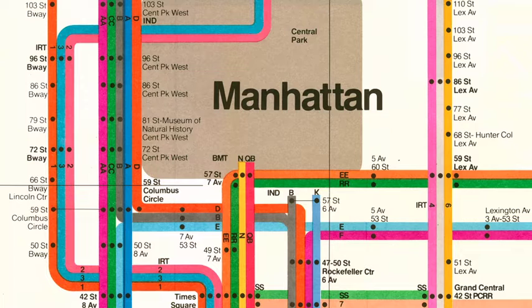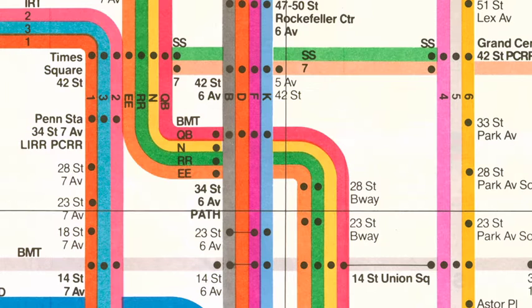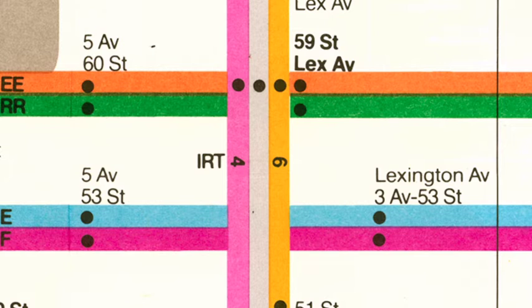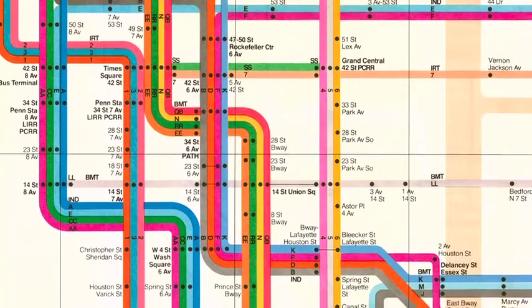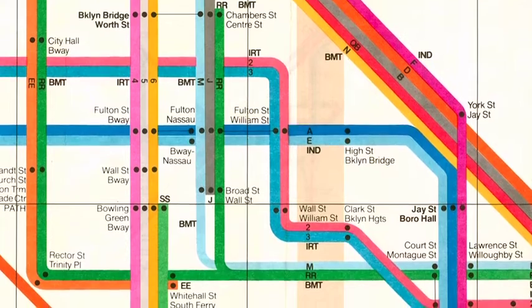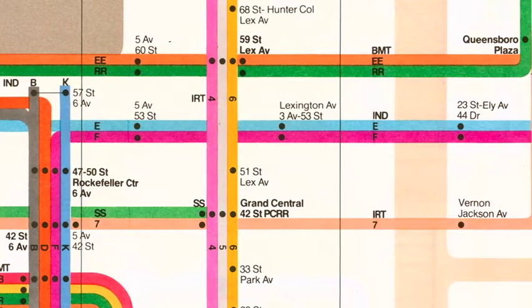The Vignelli map was sticking to the modernist tradition, and it's very clear and very minimal. You have a grid, and then you try to make the lines fit in that grid. 90 degrees, 45 degrees, that's it. It's beautiful, but when you do that, you really cannot make it match geography. So he would actually change where stations were and make decisions for the routes that would look really good, but had no connection whatsoever to reality. There was so much criticism about that.